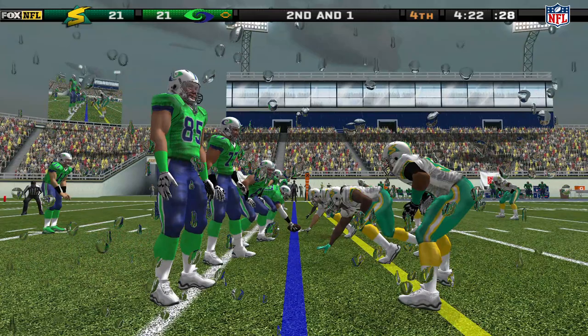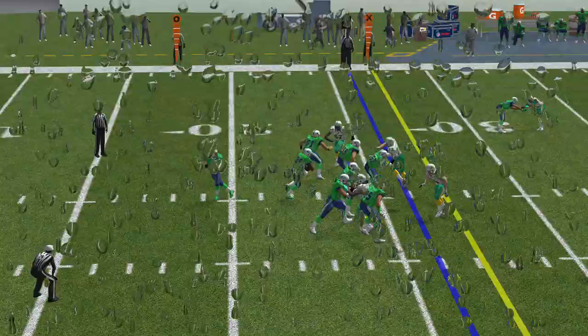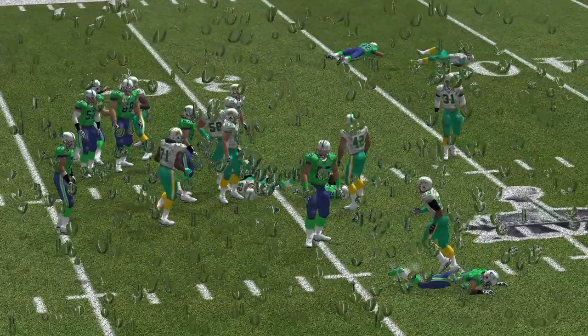Number 11 with a man in motion. Looking to run it here. They'll spot this one at the 30-yard line. He's in on that stop. Gets credited with tackle number 6.